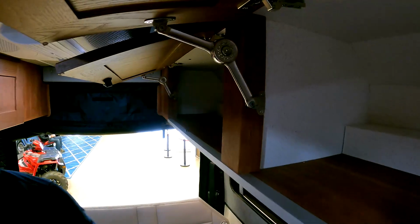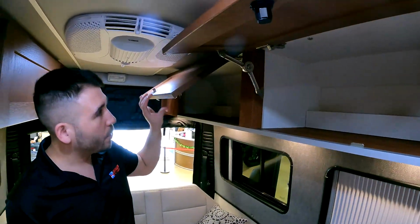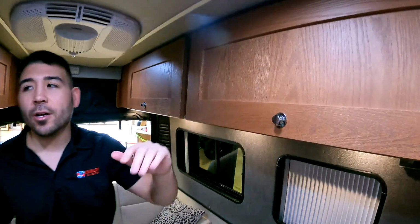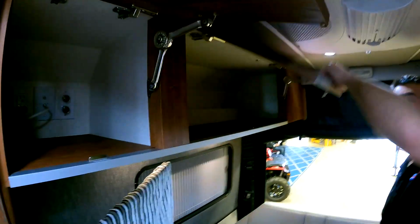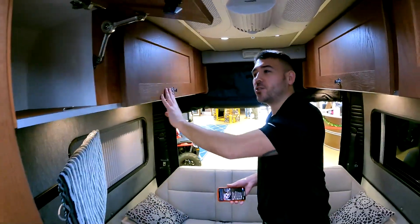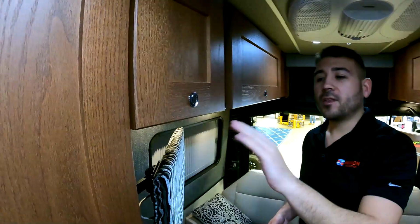Look, I can do it in multiple steps if I want to. See that? Very easy. I can go 1, 2, 3, 4. Anywhere I put it, it's going to stop. I love that function. Great hinges here in the Road Trek. They all lock and they all function the same, but very functional, very easy to use. Good storage compartments. We have the locks there.